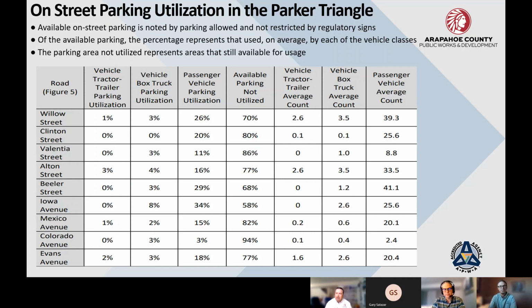As you can see from the results on this, the available on-street parking is noted by the parking allowed and not restricted by regulatory signs. Of the available parking, the percentage represents that used on average by each of the vehicle classes, and the parking area not utilized represents areas that are still available for parking. If we take a real quick look at the different totals, one column I wanted to note in the results is available parking not utilized, the center column, which shows about 70 to 94% is actually still available for parking, and we'll get to some of those details in a minute.